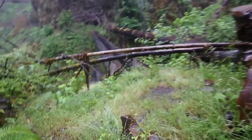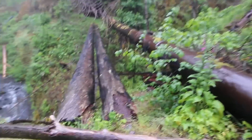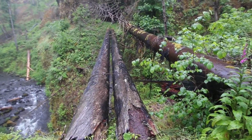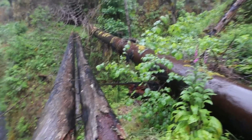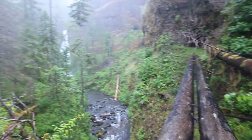A big cable anchored into the rock here would have stabilized the bridge. Rock fall over here, and this is what's left of it. One of the logs has fallen away. This is more of that same pipe going into the tunnel across.